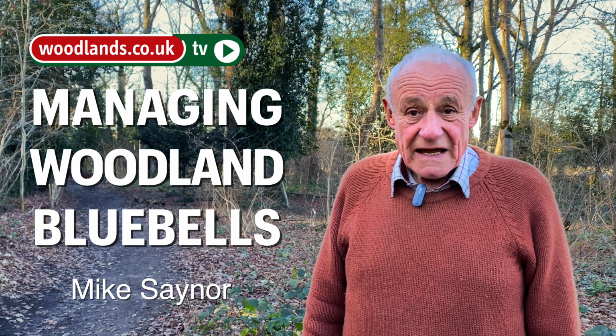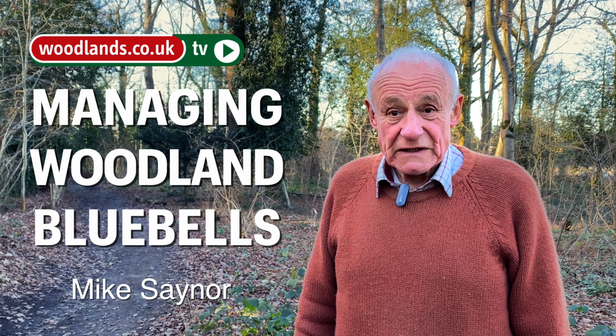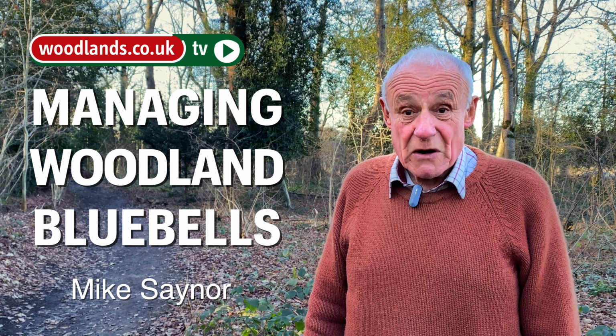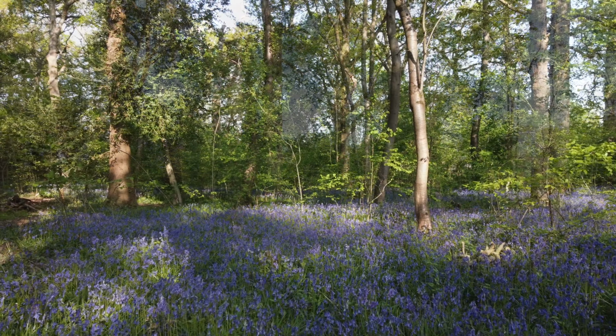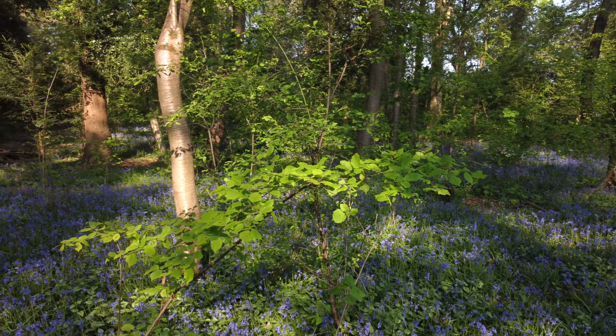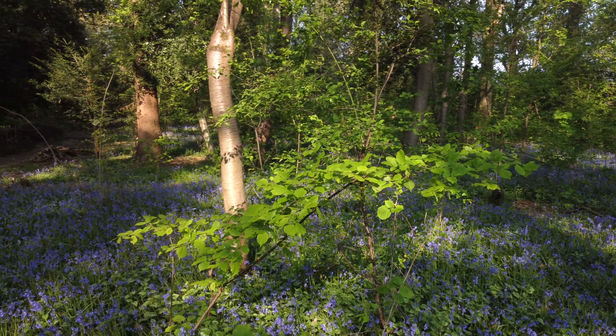Hello, today we're going to talk about how managing deciduous woodlands also promotes the growth of herbaceous plants, particularly bluebells. A bluebell wood in spring's a beautiful sight. It takes years to evolve, generally in woods that have been carefully managed for decades if not centuries.